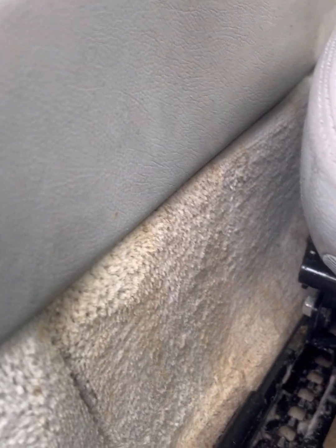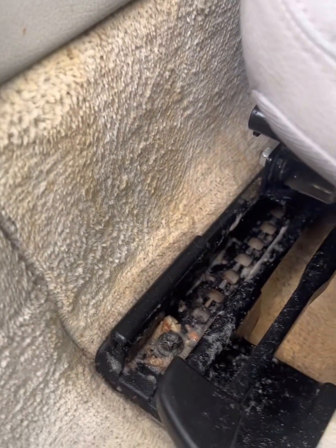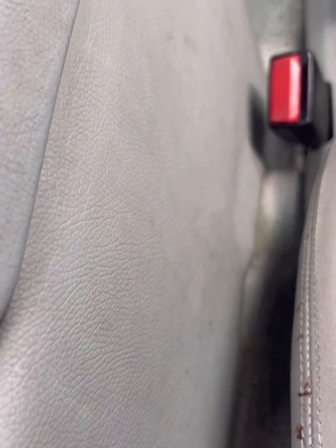Not bad, it's come up okay. Especially considering I'm not using what you'd call professional equipment. Questionable. It's better. I just can't extract down there properly. So I'm fighting a losing battle, really, to be honest, but it is what it is. I just can't get down there.